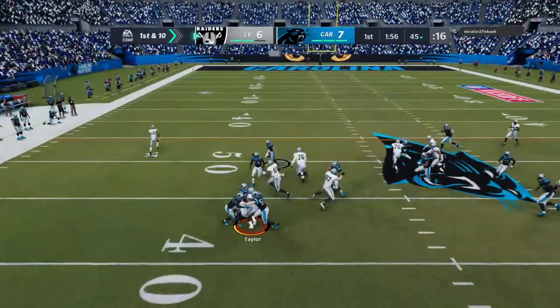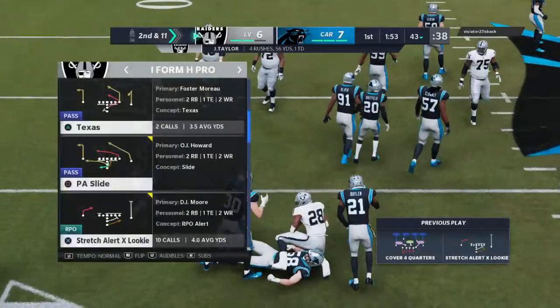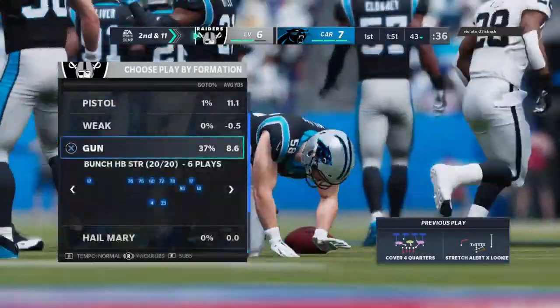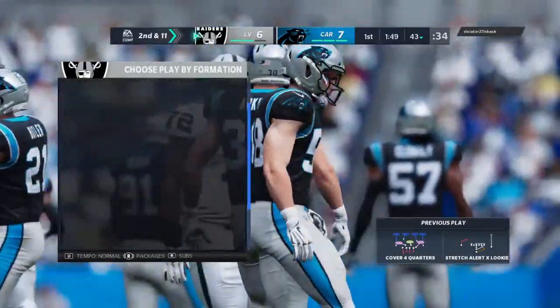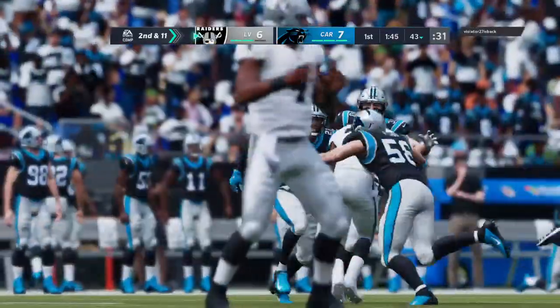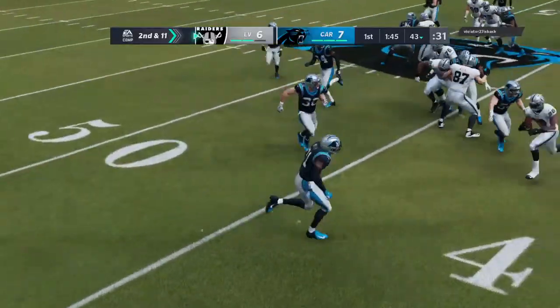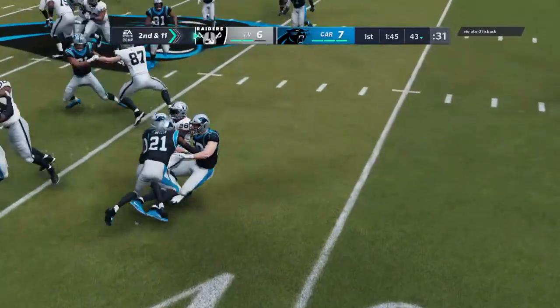1st and 10, Taylor now. And that'll hurt the average a bit as this time they're able to get him behind the line. They'll lose a yard there, and it's 2nd and 11. The defense was ready for the run-pass option, diagnosed it perfectly. Not only did they stack him up at the point of attack, but he was met by a host of light-colored jerseys.